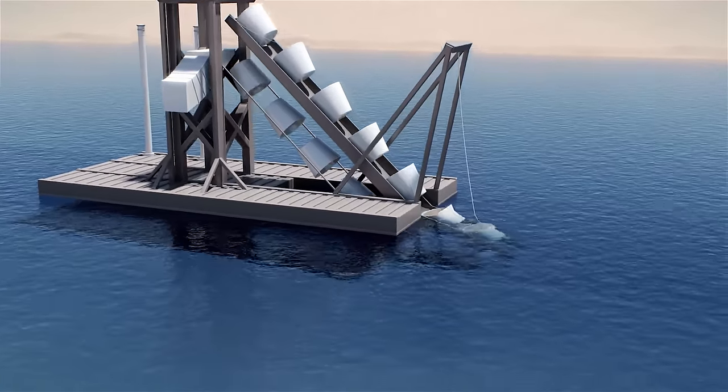In total, 25 cutter suction dredgers were utilized on the construction site for the new Suez Canal. This had never been seen before.